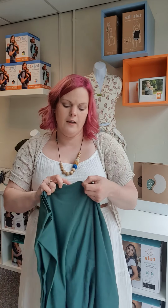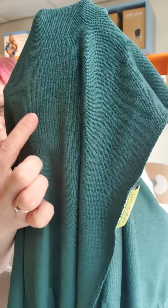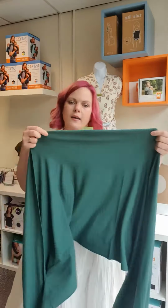Okay. Next up, we have the Boba range. Now, the Boba range is a little bit thicker. It is made with a French terry knit. So if I unravel this and turn it round for you, I don't know whether you can see, hopefully. So it's got a knitted side and then a silky side, so you can see the 2 different there. And again, a slightly smaller label on the hem.